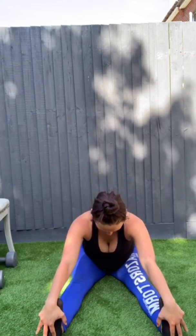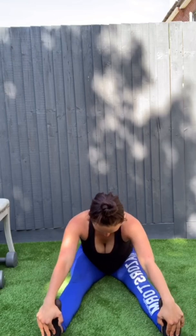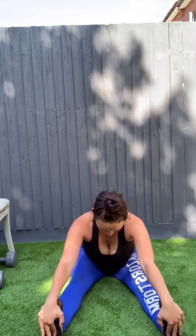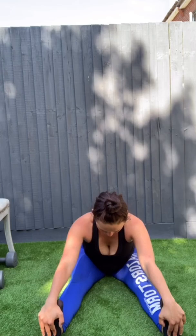And we're just going to go to the point where we can feel the stretch, so maybe hands to knees, hands to shins, or try and get your fingers over your toes. Make sure your legs stay completely straight. As soon as you bend your knees, you've lost that stretch. So push the knees down and go to where you can feel it. Very gently come back up.